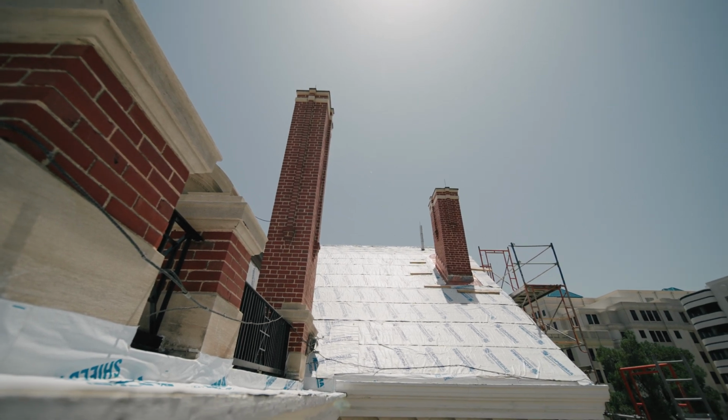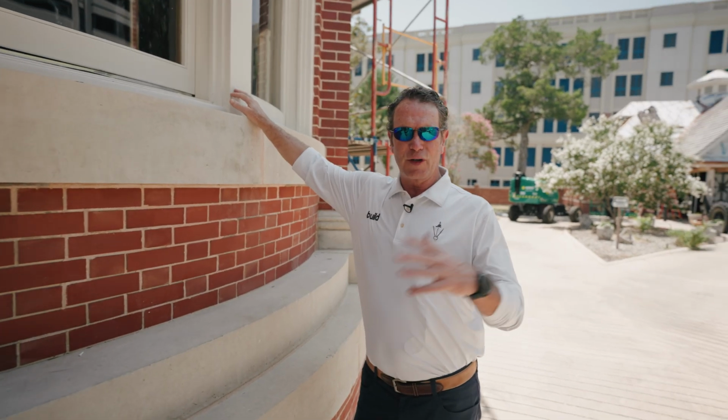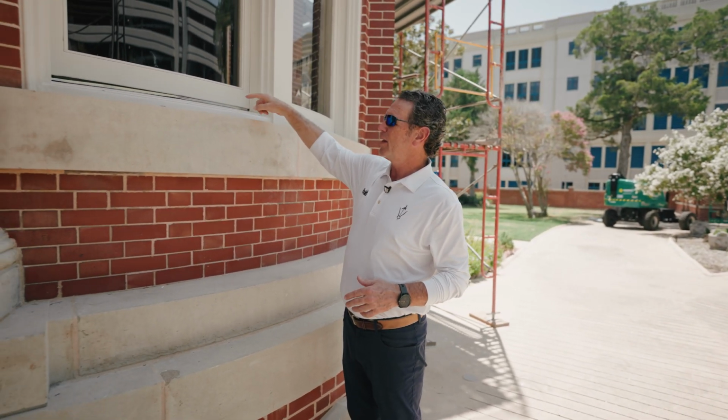Okay guys, I feel like we continue to stand here and look at these things. You notice the windows are back in. The windows here were completely restored. We took every window out, we restored it and then brought it back. We've got new weather stripping going in. I'll show you some of that on the interior.